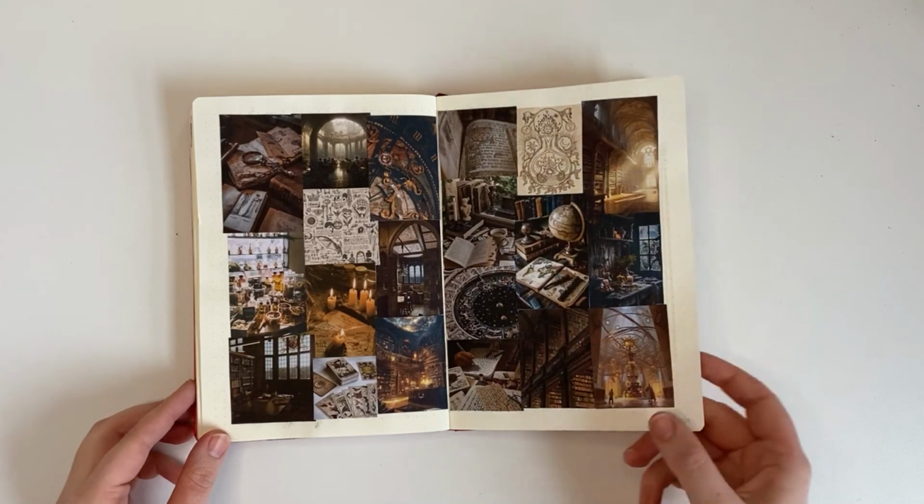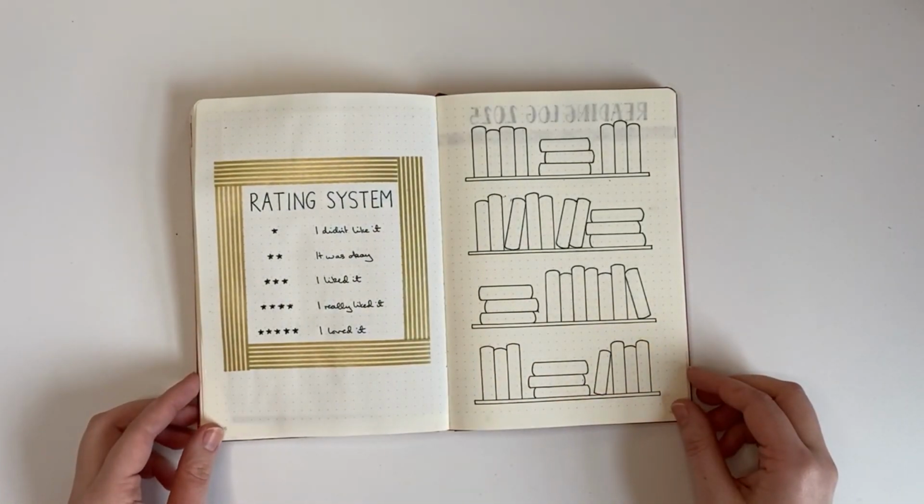So first off, we have this quick little page with my rating system, the 1 to 5 stars. Just a note about how I rate books is I use 2 stars as a more neutral, like it was okay rating, because I like to have more nuance on the positive side of my ratings. Whereas if I didn't like a book, I'll just give it 1 star and move on. I do use half stars sometimes. So for example, a 2.5 star book would mean that it was overall okay, but there were some decent parts of it that I liked.